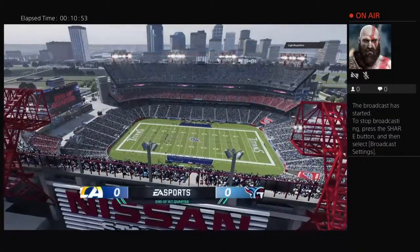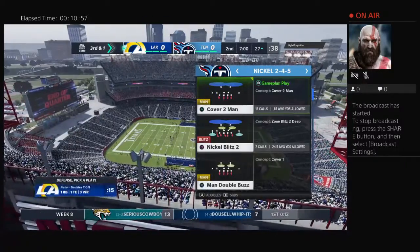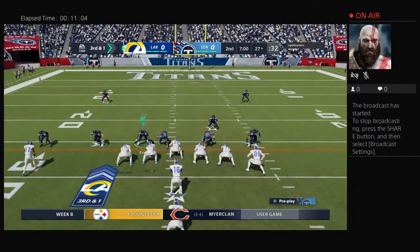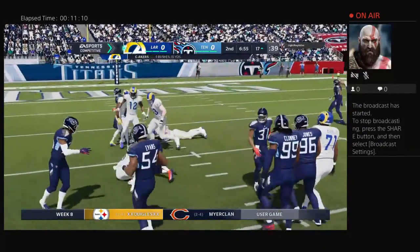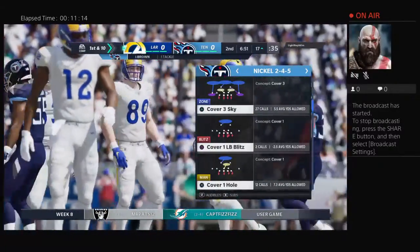No score after one on EA Sports. No score. Ninth play coming up here on this drive. This is 3rd and a yard. They'll try and run for this with Akers. And inside the 20 before he's brought down. It's another 10 yards on that one and another first down.